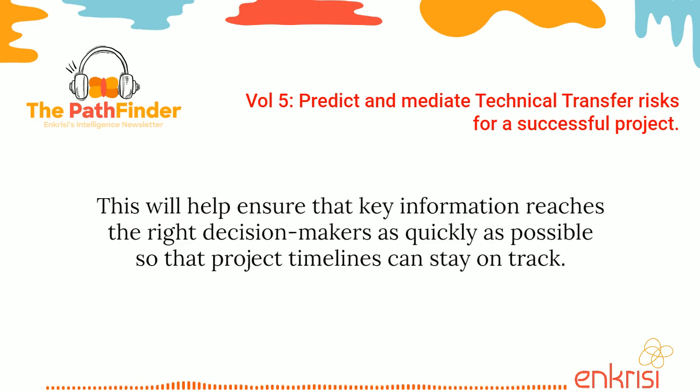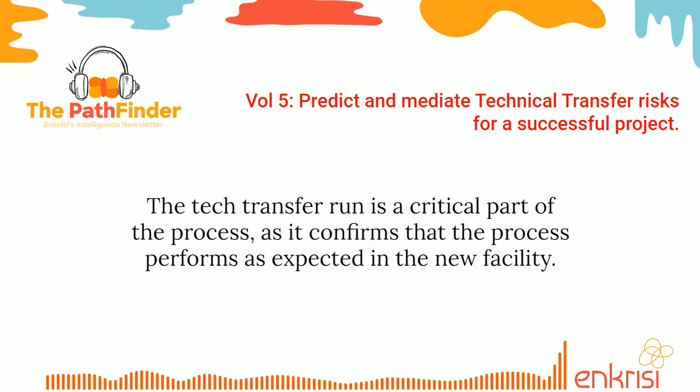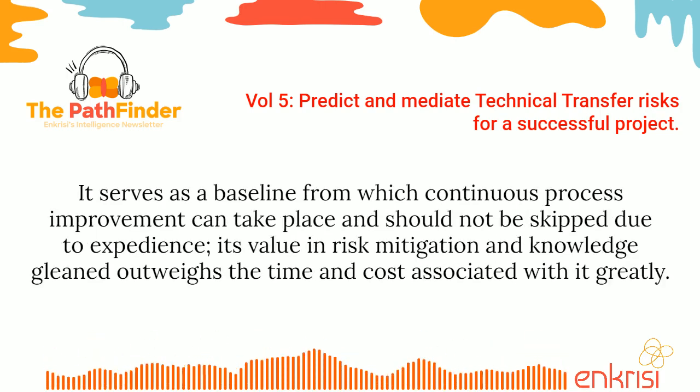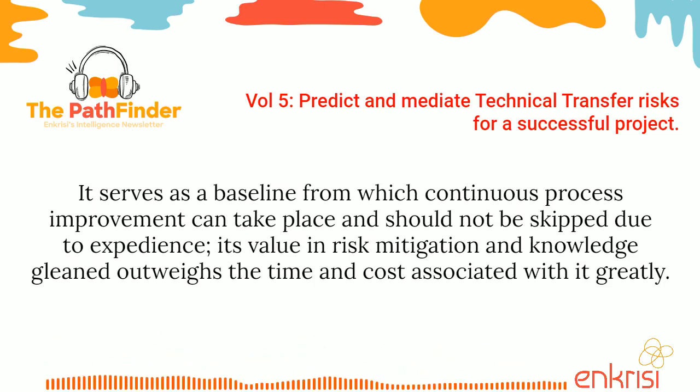can stay on track. The tech transfer run is a critical part of the process, as it confirms that the process performs as expected in the new facility. This run also provides the CMO team with direct process experience and enables them to identify risks and opportunities for potential development. It serves as a baseline from which continuous process improvement can take place and should not be skipped due to expedience. Its value in risk mitigation and knowledge gleaned outweighs the time and cost associated with it greatly.